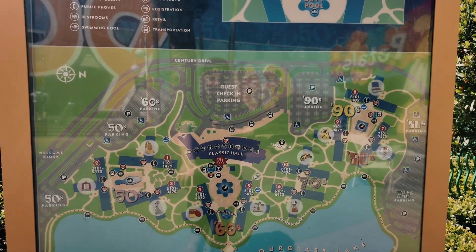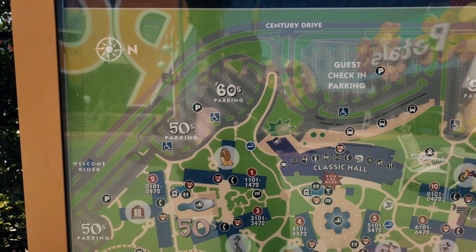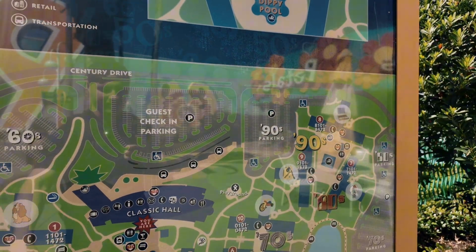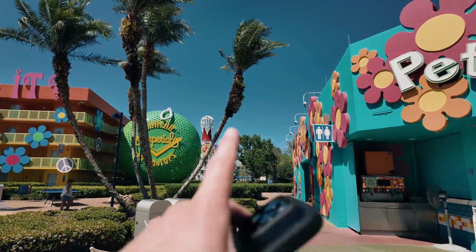Here's the directory of Pop Century right here. You can see we are right here. Let's head over here to the right and start with the 50s, work our way up through the 60s, 70s, 80s, and finish up at the 90s. And at the very end, again, talk about the rooms that they offer here. So the 50s is that way.